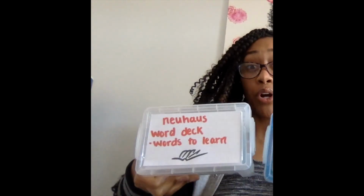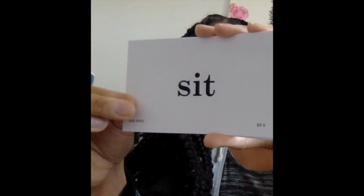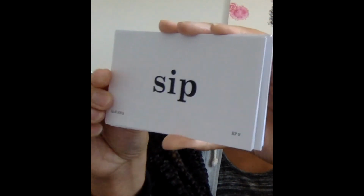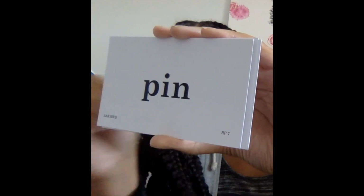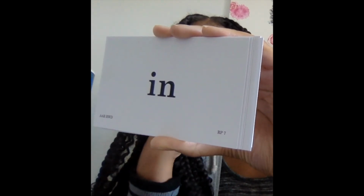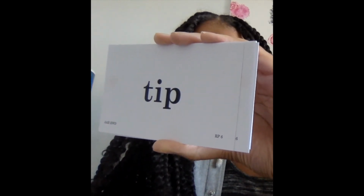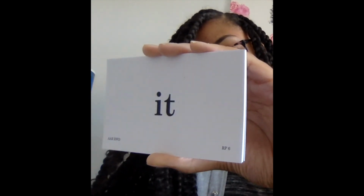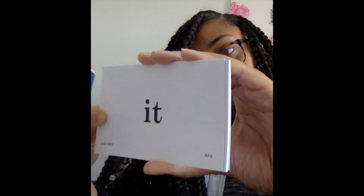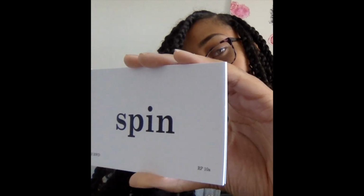Now we're going to go over our Neuhaus word card deck. So I'm going to give you a chance to say them, and then we're going to say them together. Okay? Here we go. Sit. Sip. Pin. In. Tin. Tip. Pit. It. Sin. Spin.